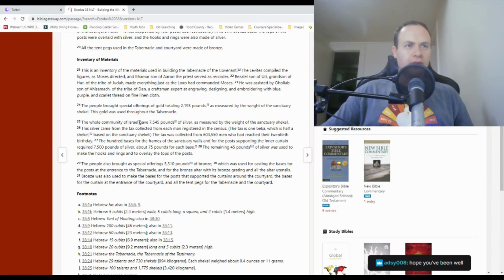The whole community of Israel gave 7,545 pounds of silver, as measured by the weight of the sanctuary shekel. The silver came from the tax collected from each man registered in the census. The tax is 1 beka, which is half a shekel, based on the sanctuary shekel. The tax was collected from 603,550 men who had reached their 20th birthday.